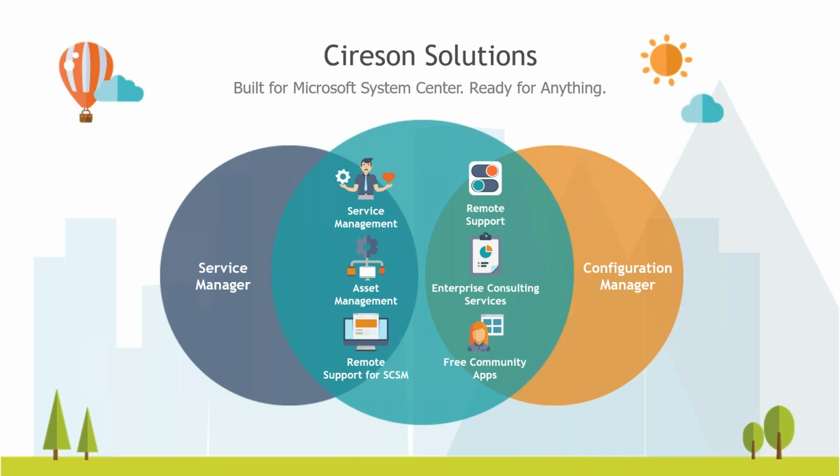Over the years, originally we started as a service manager only focused company. And then over the years here, we've introduced tools for configuration manager, whether that's the config manager portal, which then became control center, which is now the remote management that we're talking about here today as well. And by providing both of those tools, we're starting to be able to control the entire ecosystem of System Center, all from a nice user-friendly interface of the web browser to be able to get that information where we need it, when we need it.